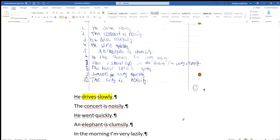Next one. The concert is noisily. Again, same check. Do we have an adverb? Yes, we do. Do we have a verb? Well, yes, but unfortunately it's a form of to be. And this is no good, so this one doesn't work. Again, what can we do? We can first of all cross this one out, not correct. And then write the correct version.